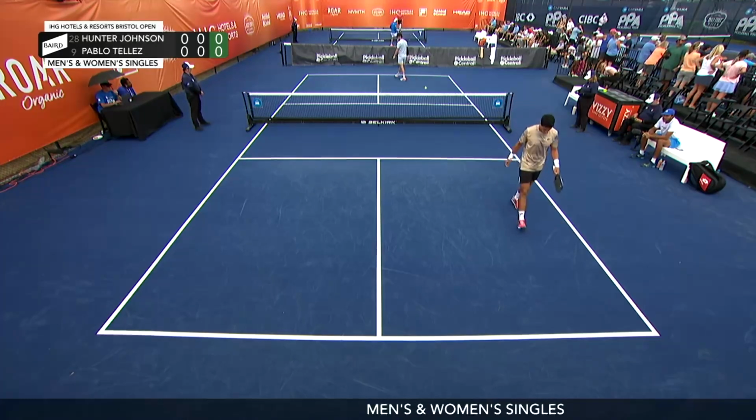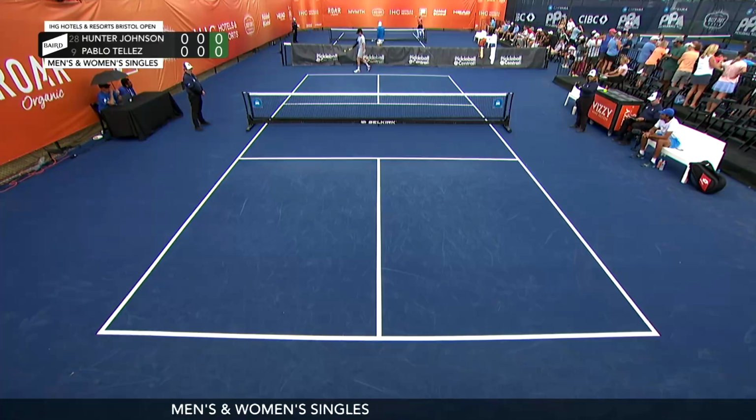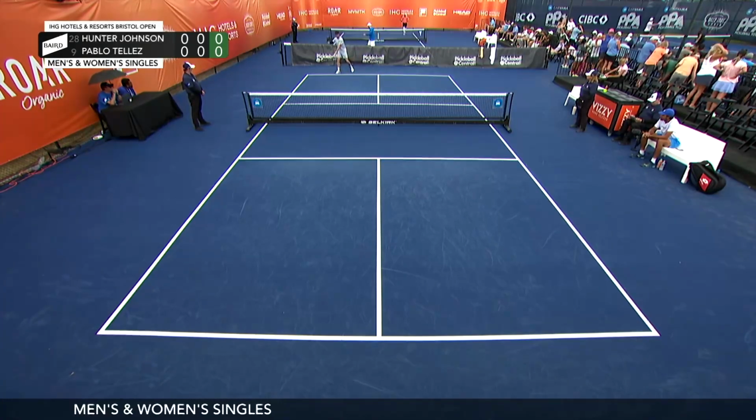Hunter Johnson with the outfit change as well. Yeah, he was all green. He was all green. Now he's going into that blue. Light blue.